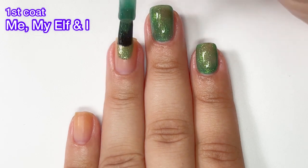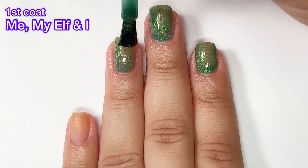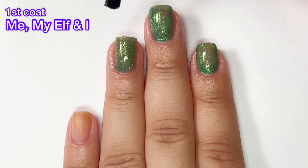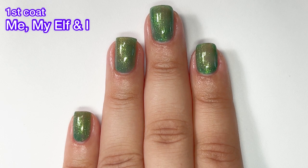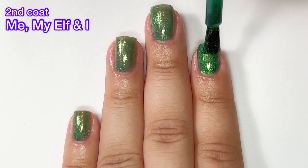I really love it. It's a little bit sheer on the first coat, but it did cover for me completely in 2 coats. If you have a more prominent nail line or you have longer nails, you might have to go in for that 3rd coat, but my nails are pretty short, so for me 2 coats was enough.